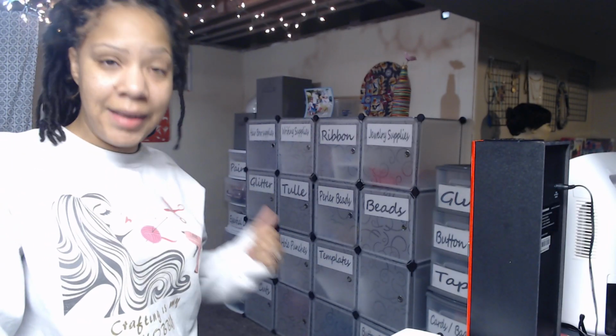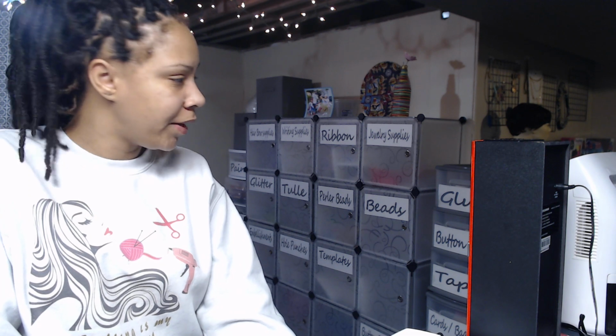Y'all, I got a door. I'm down in the basement. I can shut it. I can lock it. My other craft room did not have a lock on it. This has a lock. I can lock it. You guys, I got my speaker down here. Y'all, I've been getting Wi-Fi lit down here with the music. I'm going to get Wi-Fi lit again. I'm about to do my first craft video down here.